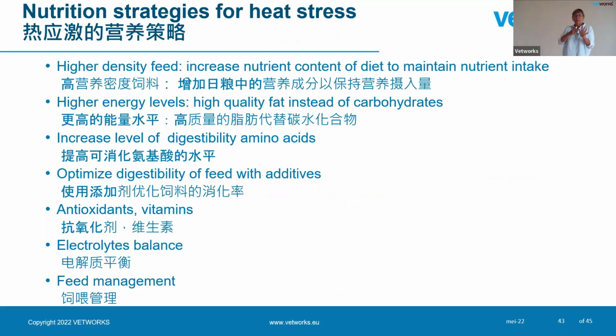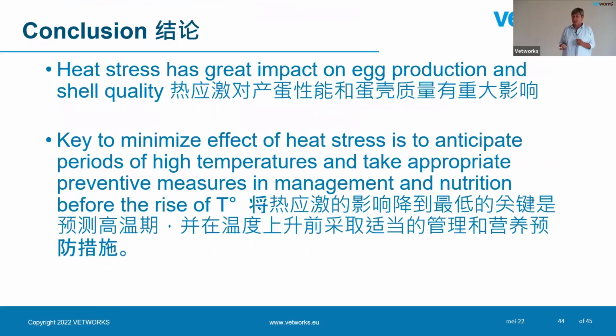So in summary, the nutritional strategies for heat stress: we will use higher density feed, because we have lower feed intake, so we have to give more dense feed. Increase the nutrient content to maintain the same amount of nutrient intake. Higher energy levels, more fat and oil instead of carbohydrates. Decrease the level of crude protein, but increase the digestibility and the amount of digestible amino acids. Use additives to, in general, have better digestion. So we talk about antioxidants, we talk about vitamins. We need to keep the electrolyte balance in place, and then we have some feed management strategies.